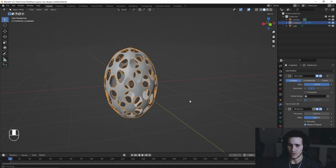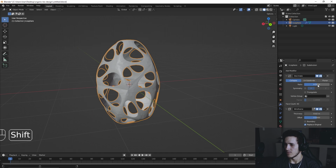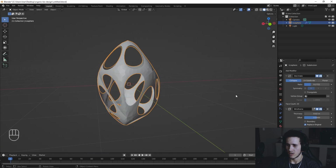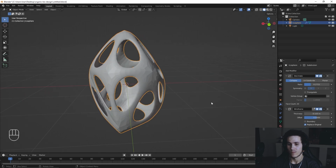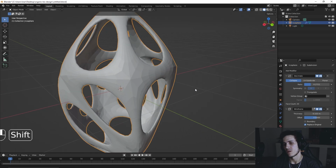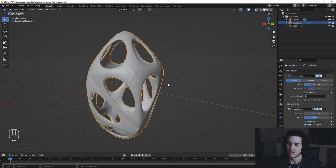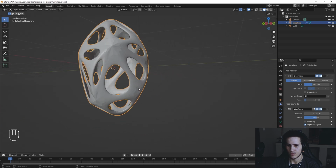1, 2, 3 subdivisions. So it's going to look something like this. Now what you're going to do is turn this ratio down all the way until you find something that looks cool. You're also going to turn this thickness up all the way, because with 3D printing you want enough thickness, solidification. If it's too thin, it's going to create issues. So that's okay. Something like that looks pretty cool.